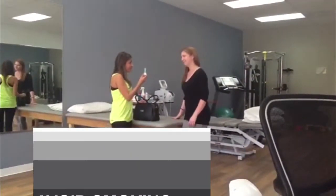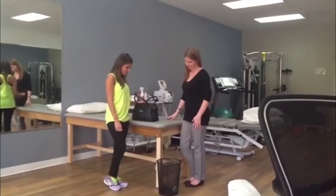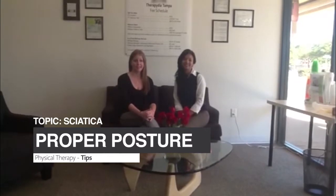Smoking not only affects your respiratory and cardiovascular systems, it also promotes disc degeneration, and this can lead to increased pressure on the spinal nerves. Practice proper posture when sitting, standing, and sleeping.